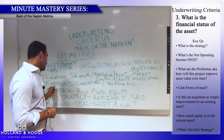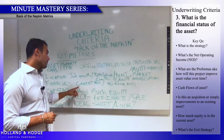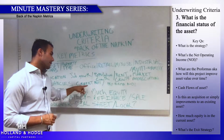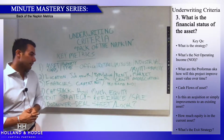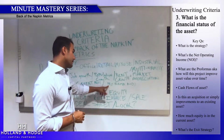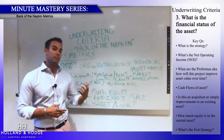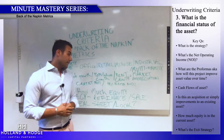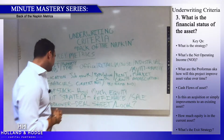The best way to do that is to understand what's happening with the property. So we look at the financials, and one of the first things I ask for is how much is the building throwing off from an NOI perspective? What's the current NOI, right? And then I want to look at all their pro formas and see the breakdown of the project and how much they project it's going to improve the overall value and the overall cash flows of the asset.